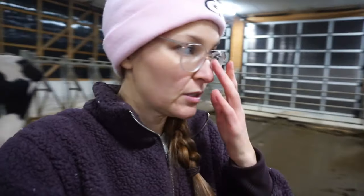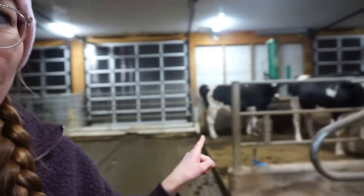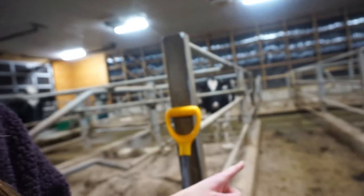And now the last two are in the dry cow area. So this is the area where these cows are not milking. They're pregnant, but they're not going to have their calves within the next few weeks, so they're far off dry cows. And they have two crossovers, a large one over there, and then a small one right here.